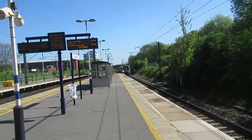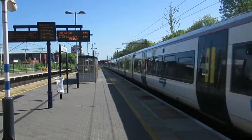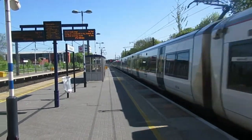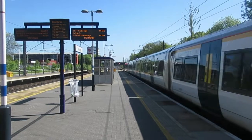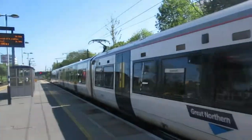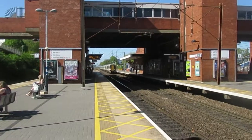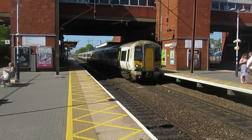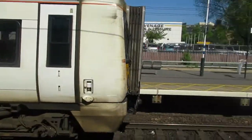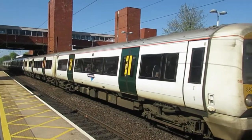Now arriving in is another Class 387 Great Northern service off to Cambridge, formed of 8 coaches. It's off to Cambridge. Now coming in we have the unusual sight of a Great Northern train pulling in on platform 2. You don't normally see that here, but it is a 387 formed of 8 coaches off to London King's Cross. Now departing is a Class 387 Great Northern train off to London King's Cross.